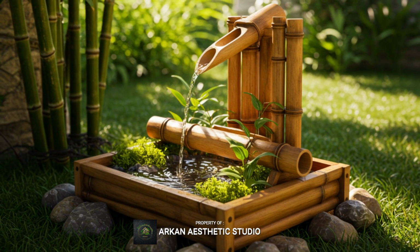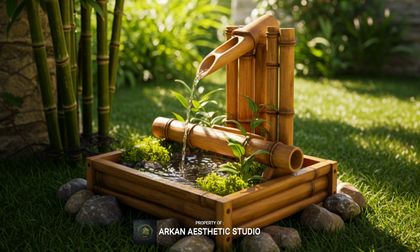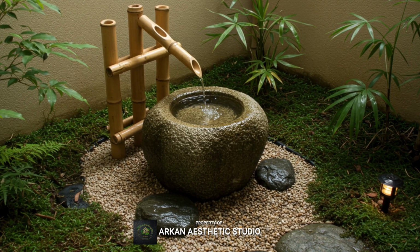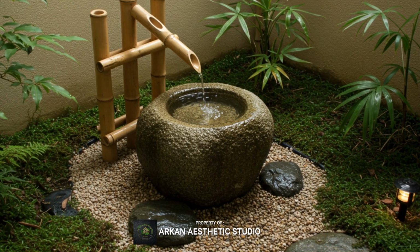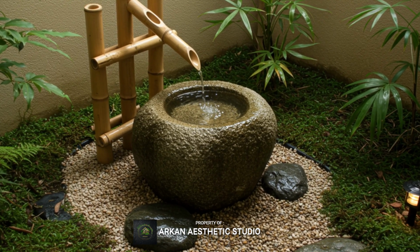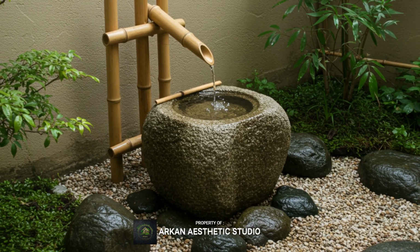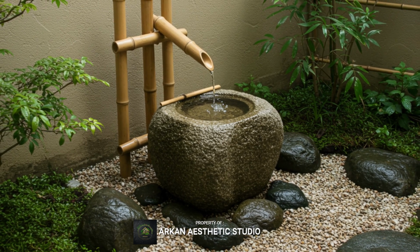I'm not a landscaper, just someone sharing an idea you might bring to life in your own way. The beauty lies not in how perfect it looks, but in how real it feels. Wet stones glisten in the sunlight. Moss spreads softly around the edges. The bamboo, light, warm, and unmistakably natural, leans toward the basin like a bow.